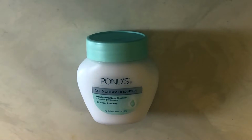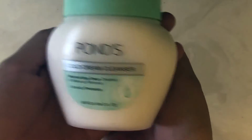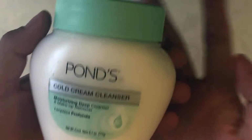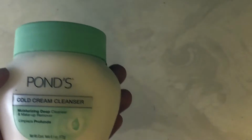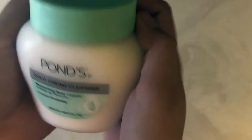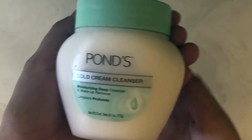Hello, today I will be sharing with you guys my experience with this beauty product I have right here. Beauty slash hygiene, I guess. As you guys can see, this is the brand Pond's. It is a very well known brand, and I'm sure you guys have seen it maybe at a drugstore or something. It's been around for a very long time.